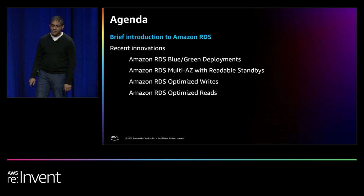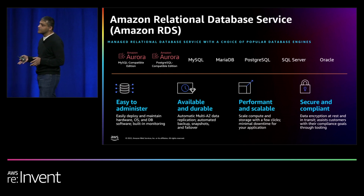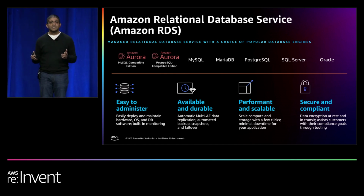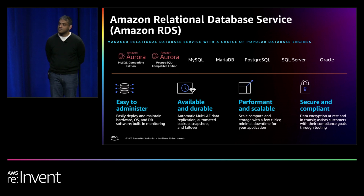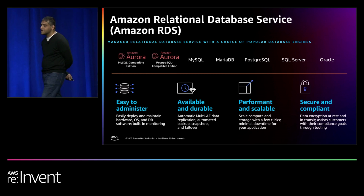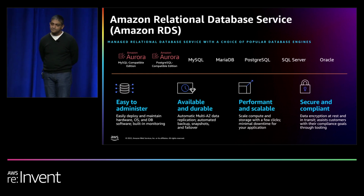So what is RDS? RDS, or Amazon Relational Database Service, is our collection of managed database services that makes it easy to set up, operate, and scale databases in the cloud. We offer a wide choice of database engines. On the screen, you see Amazon Aurora, which is our cloud-native database. There's a MySQL edition and a Postgres edition. And then we also offer the 3 open source databases I mentioned: MariaDB, MySQL, and Postgres. And then there are a couple of third-party proprietary databases, Oracle and SQL Server.